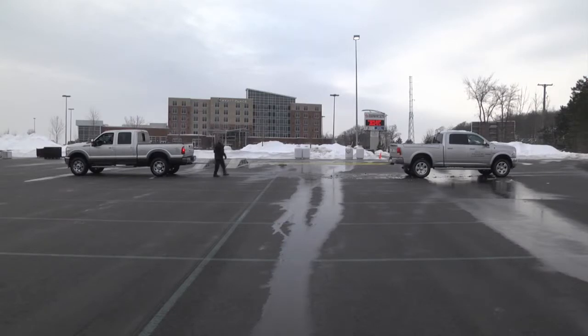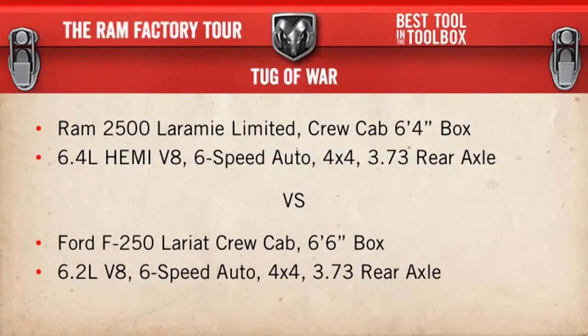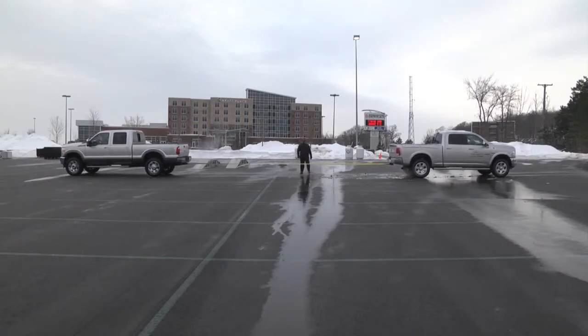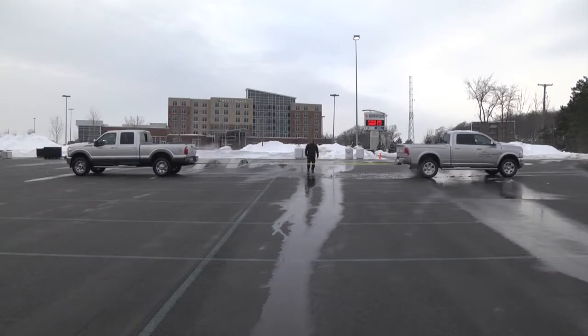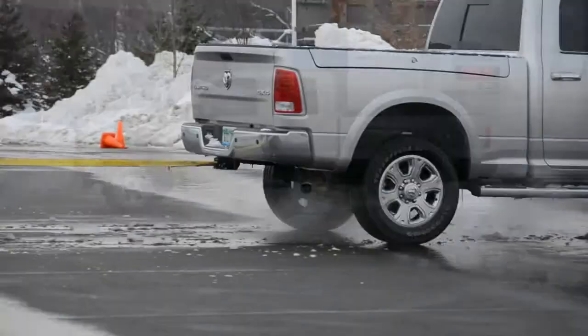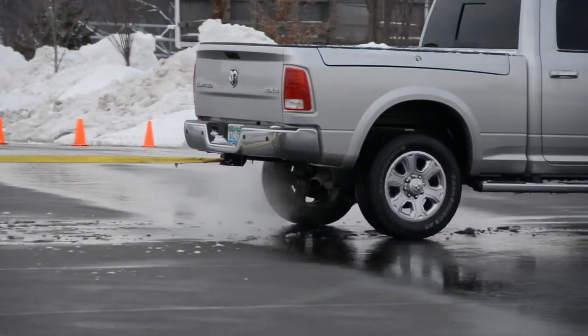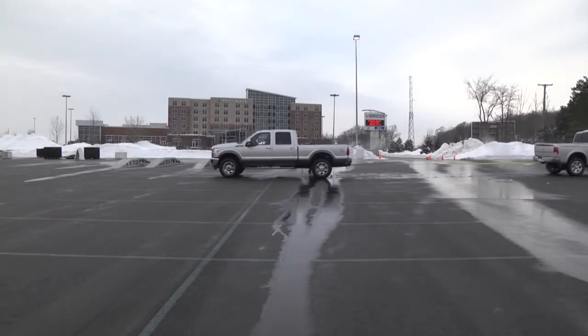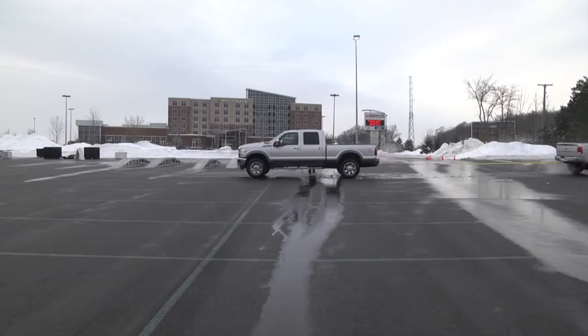Here we find ourselves at the tug of war demonstration here at the Prove It demonstration arena, where we'll have the Ram 2500 big gas Hemi V8 versus the Ford F-250 big gas V8. Both vehicles are in four-wheel drive low, traction control deactivated, starting off at 1,500 RPMs. If it's a stalemate at that point, we'll ask them to pick it up 500 RPM to 2,000. As you can see, as the 2,000 RPM mark approaches, we have no problem at all dragging this Ford all over the parking lot. Clearly a dominant exhibition here of the Ram over the Ford F-250.